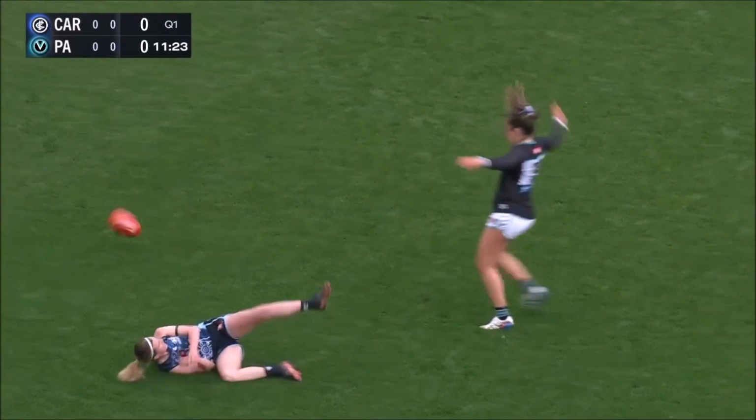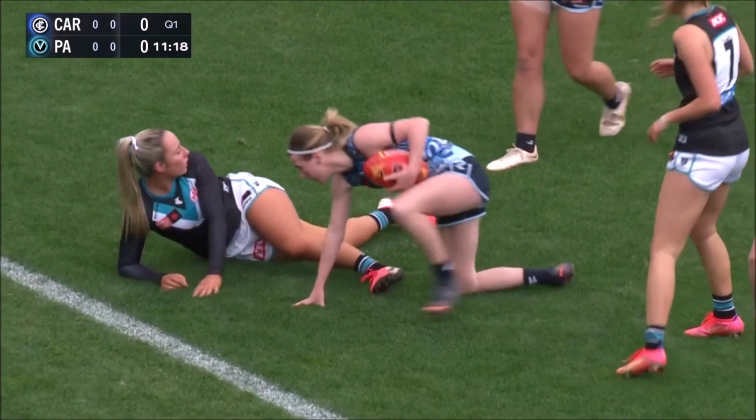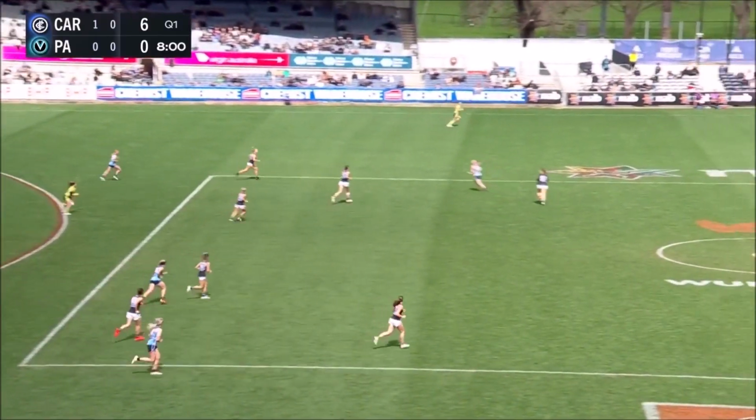That's a kick shot to Ballard. Put her under a bit of pressure. Oh, and that's a high tackle. Carlton so assured in their defensive back line.